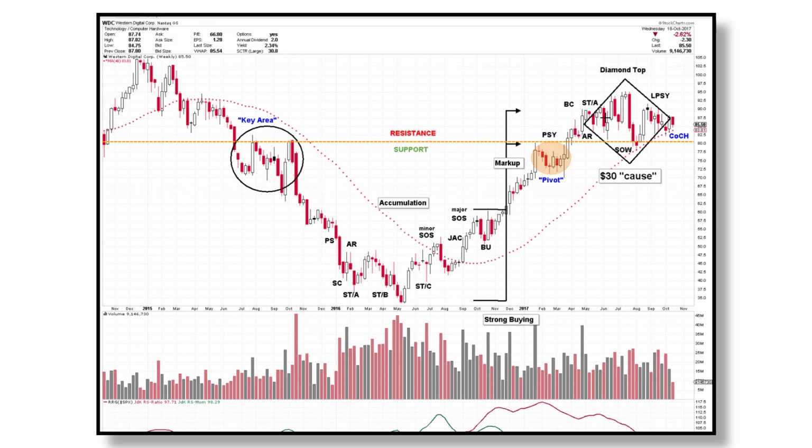Again, I got this as I was looking for a screen for stocks trading below the 50-day simple moving average, but above the 200-day simple moving average. Now, some reasons why I think this is a bullish continuation pattern is that, despite pulling back, it has essentially been above, or has not retraced greater than, 50%. So it's a nice strong stock that is relatively overbought and just trading laterally.